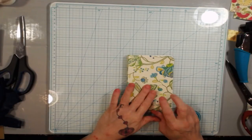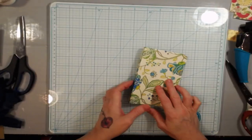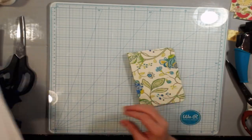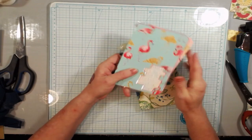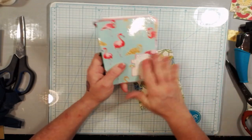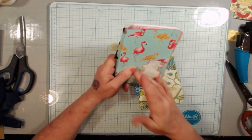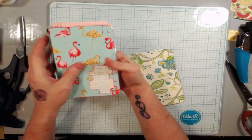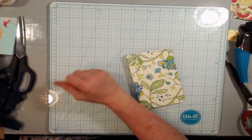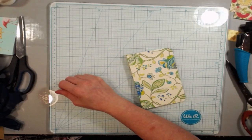Okay, so now we gotta decorate this a little bit. And if we're gonna decorate it like I did on this one, you gotta just do something flat, 'cause then you can still laminate it. Obviously, if you're not laminating it, then you can do whatever you want and go crazy. You can always decorate it on top of the laminating if you wanted to, but you know, it's really not the point.